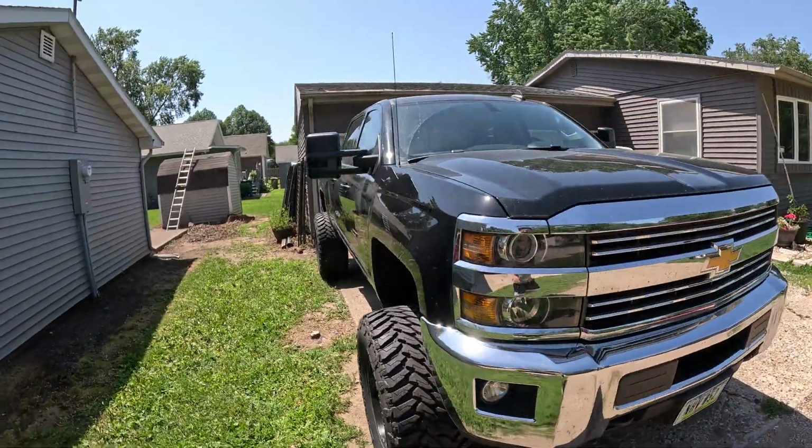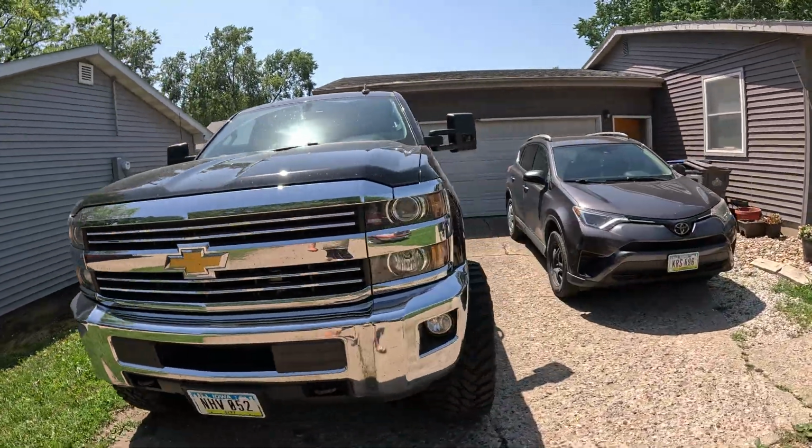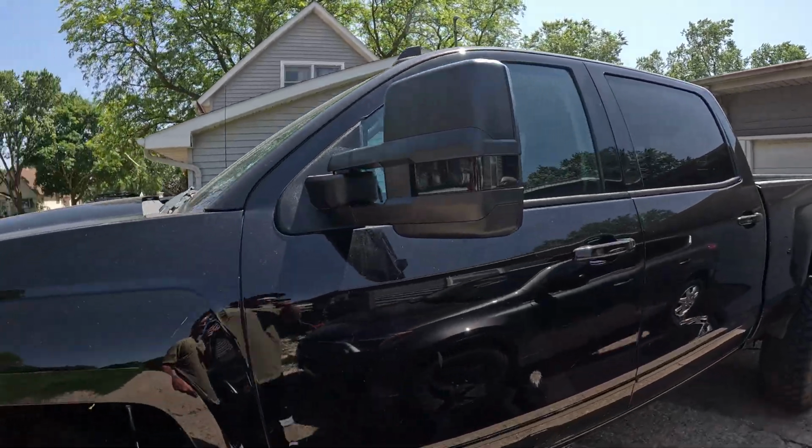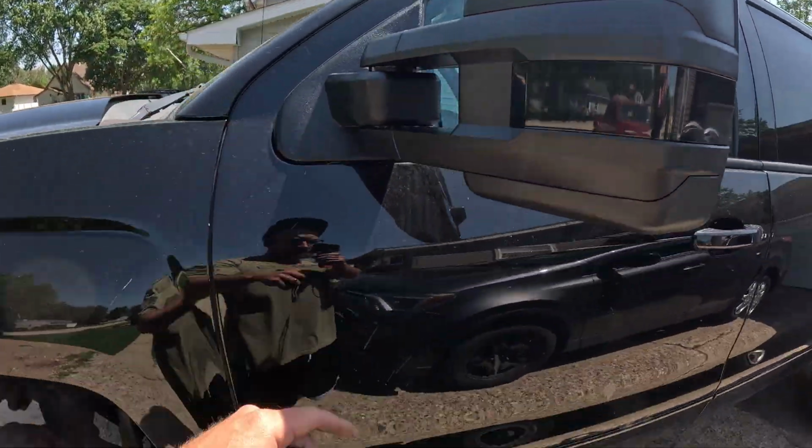Way better. Oh, it actually looks like a 2500 now. Got the matte black to match the wheels.